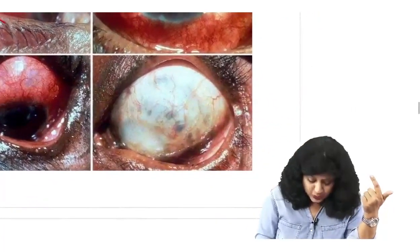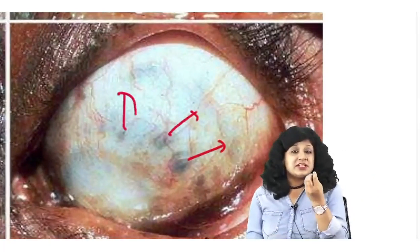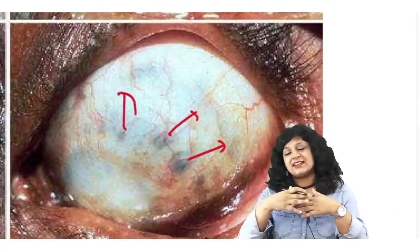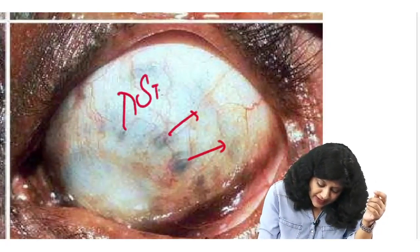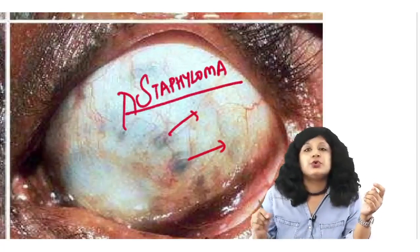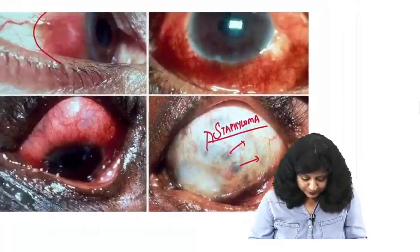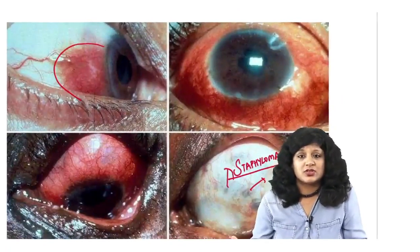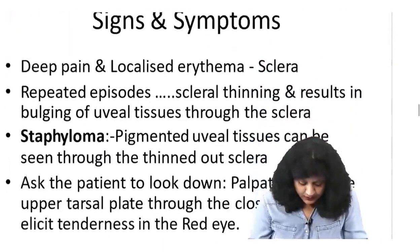And can you see, appreciate these bluish patches? This is because it is showing that it is a case of healed scleritis. And what happens in healed scleritis? There will be ectasia of the outer coat. So you can also get the staphyloma. In the staphyloma, you are going to get a bulge of the outer tunic of the eyeball. So can you see, these pictures are, I think, very good pictures, and you can see clearly how severe it is looking. Okay.